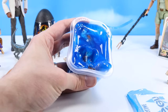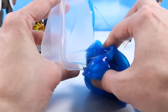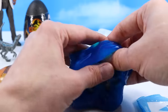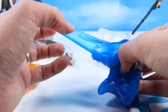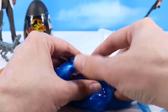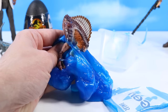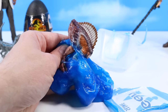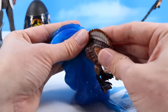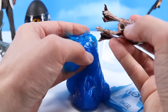What do we got for this stuff? Okay. Oh, good consistency. Captivz do their slime well. I'm gonna go right off and say that early. This stuff is not too runny. And it's got a metallic shine to it. And if we can just get our dinosaur out, oh, that is a beautiful looking Spinosaurus. You can tell they put a little more detail in their paint with this series, which makes it stand out. Wow, that's impressive. That's really impressive.